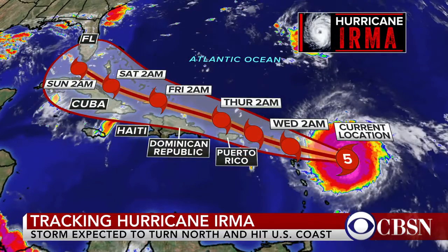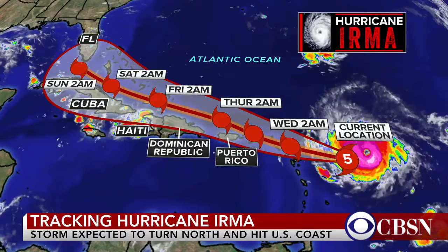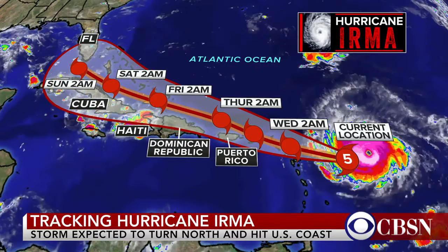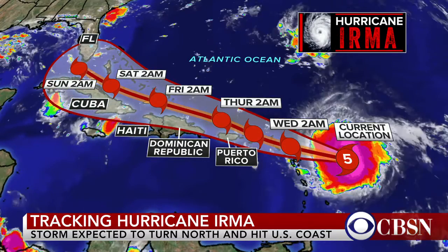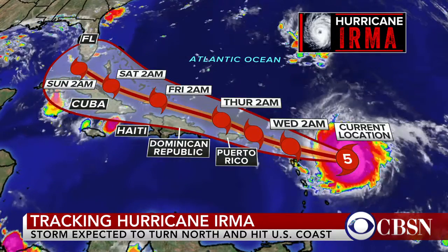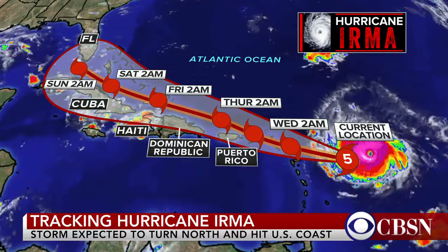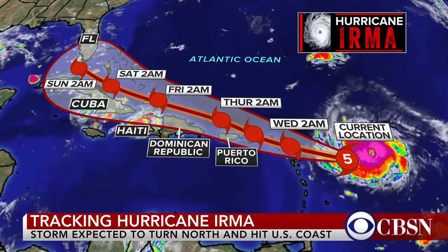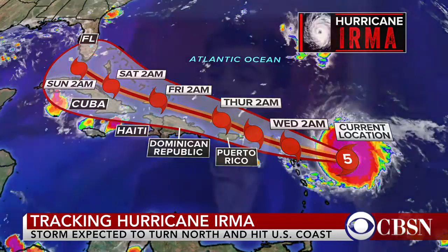And what we're thinking is going to happen is, at some point, it's going to make a right-hand turn. And you can kind of see that in the official National Hurricane Center track. The point at which it makes that right-hand turn will have everything to do with whether or not it's going to come into contact with the topography of Cuba. Here's the catch. As it goes over the topography of Cuba, that will help tear the storm apart. But if it does that, it's more likely to emerge in the Gulf, which has very warm water, and it's likely to re-strengthen once it does.